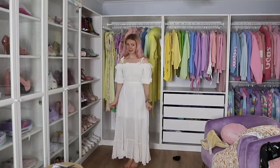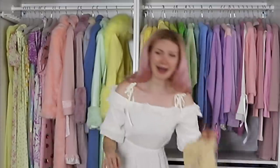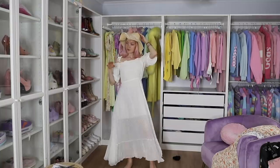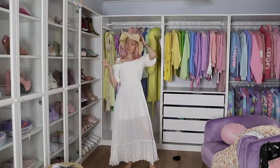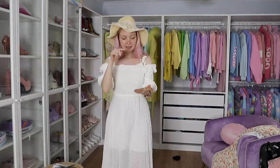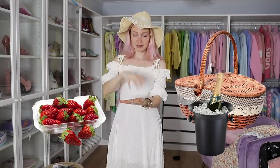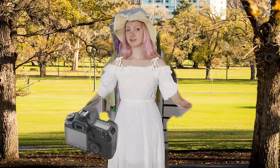Oh my God, this, I feel like little Bo Peep and it's so cute. Wait, hat. Someone find me a picnic basket, stat. I need a punnet of strawberries, a bottle of champagne, a picnic basket, and a park. And I'm an Instagram model.